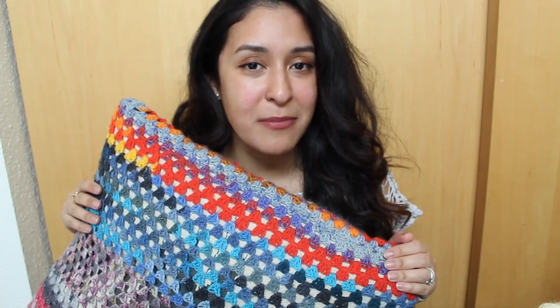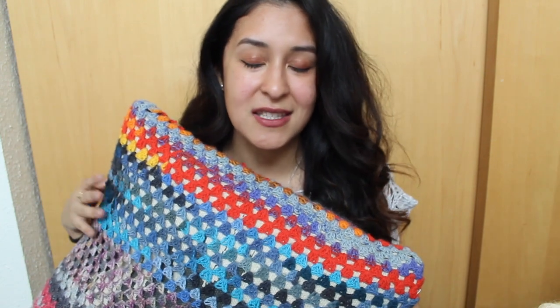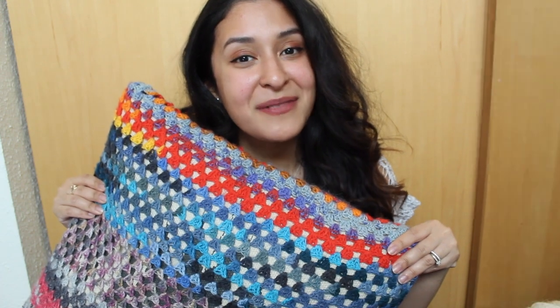And so this is Benny's bed, or part of his bed, because he has a dog bed and then his little pillow, which is this. And so this is another way to use your scrap yarn creatively. If you don't want to make one of the granny stripe blankets or granny squares, you can make a pillowcase for maybe your pup.